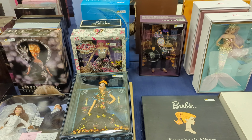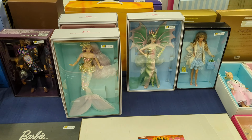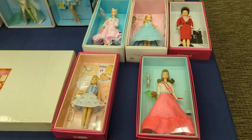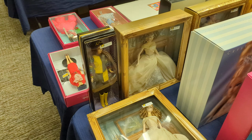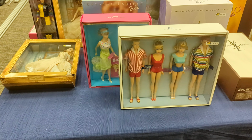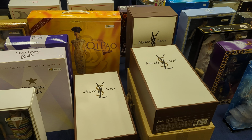So we do have the Dia de Muertos. We have both of those, the Barbie and the Ken. Some really nice fantasy ones here. More silkstone Skippers. We have all 3 of these, the gold box ones there. That's a double date 50th anniversary set. We have 3 of the Yves Saint Laurent dolls. That's a really nice group there.